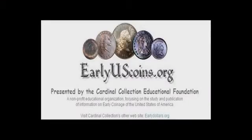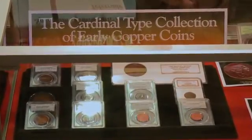educational foundation. Can you tell us more about the nonprofit foundation, how it came about, and how you became a part of it? Okay. The Cardinal Collection Educational Foundation is an IRS qualified 501(c)(3) charitable organization. And what it does, and as I became involved with it, was really as the entity that could work to create these types of public displays. As a private collector, my resources would be much more limited.